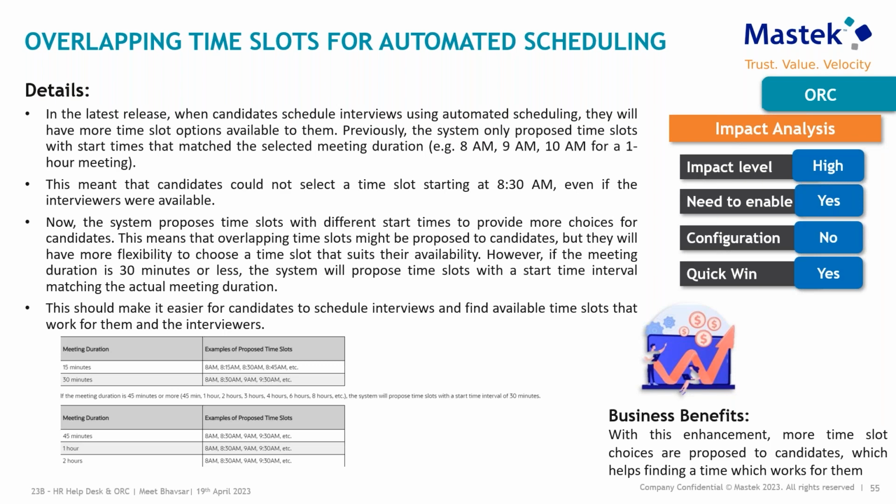So I think this, on one hand, gives a lot of flexibility to candidates and yourself to give more time slots to the candidates, but also ensures that there are no overlapping slots that two candidates confirm at the same time.